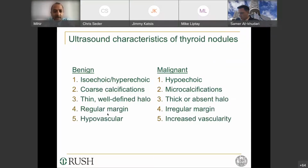So when we look at a thyroid nodule, we look at specific characteristics that classify them as more likely to be benign versus malignant. We look at their echogenicity. We look for calcifications within them. We look for a halo sign, and I'll show you those shortly. And then margin as well as vascularity. I'm not a big fan of using the vascularity as a driver for malignancy because the thyroid gland is such a vascular organ that it's hard to distinguish what's truly hypovascular versus hypervascular.